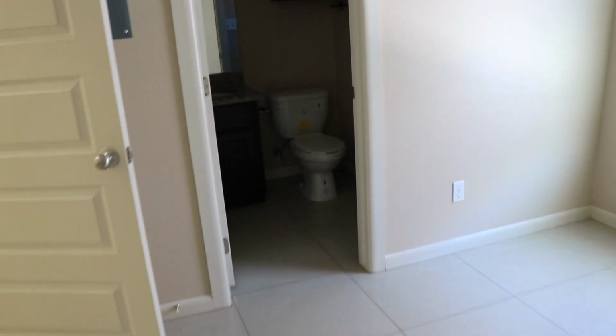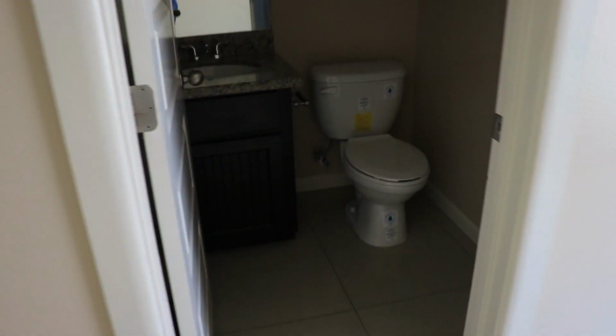And last but not least is our master bedroom. So we have our closet. Not super big, but it's not small either. So yeah. And then last but not least, we have our shower.